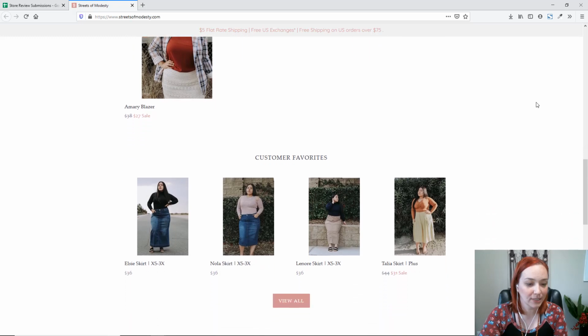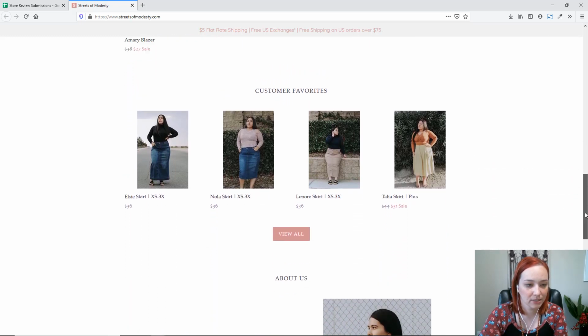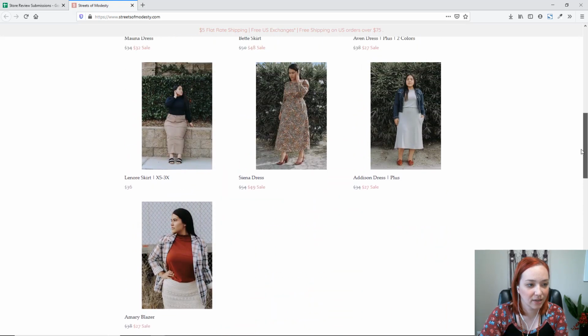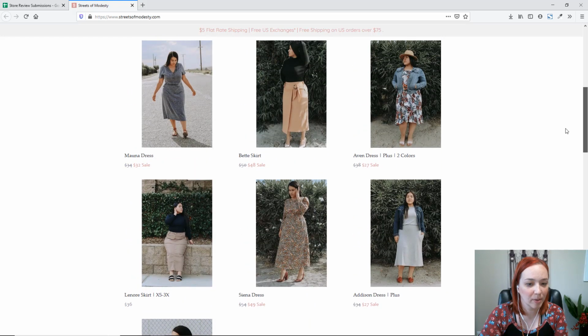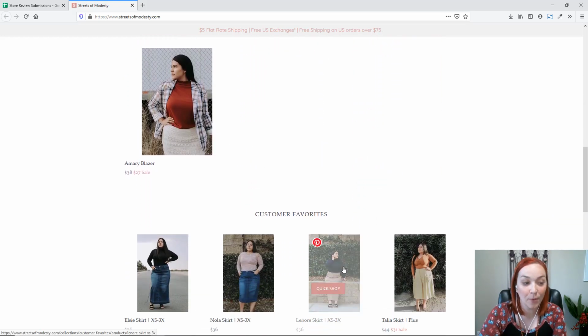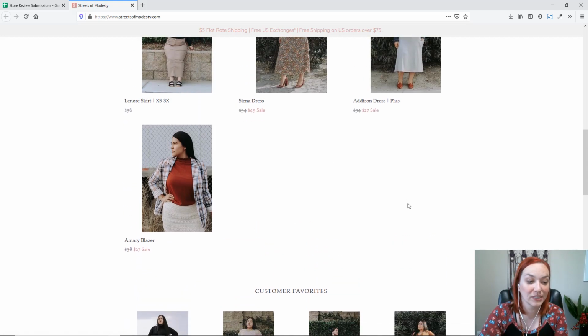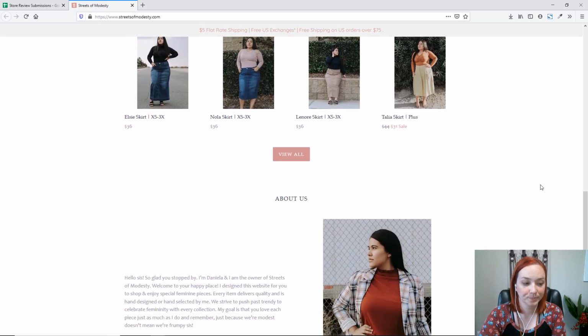So let's go on down. Then they have customer favorites. I think we've got 1 or 2 repeats from up at the top. So like this skirt repeats, I would maybe look at not having it here, just so it's different products that you're featuring and you're not featuring the same product in 2 locations on the homepage.